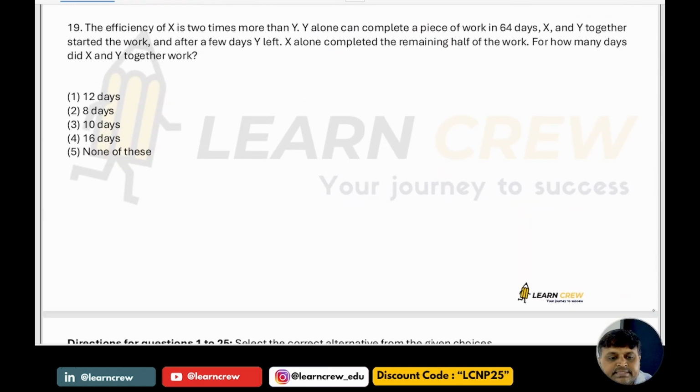Next, question number 19. The efficiency of X is 2 times more than Y. X is 2 times more than Y means if Y is 1, X is 3. Y alone can complete the piece of work in 64 days. So the total work would be 1 into 64, 64 units. X and Y together started the work and after a few days Y left. X alone completed the remaining half of the work. So for how many days did X and Y work together?